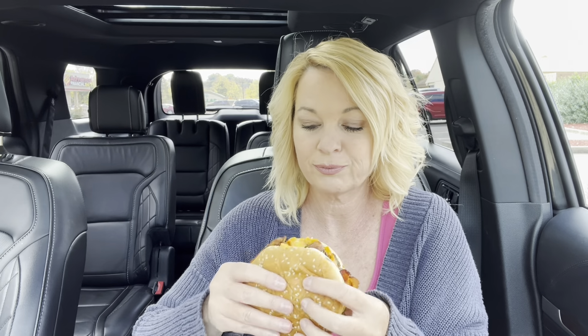All right. And I know people are going to say, if it's hot, I should drink milk. I don't like milk. So Diet Coke it is. All right. So I think you can see both cheeses. There's the cheese and then the queso.